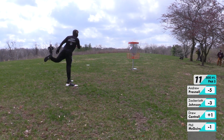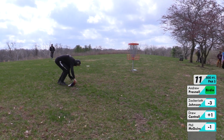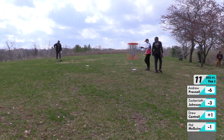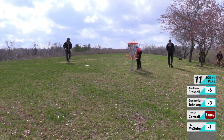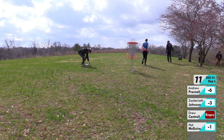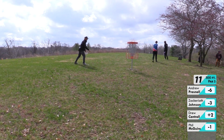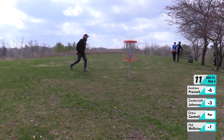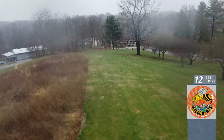Yeah, I remember people coming in after the first round saying it was completely different once you got out, like you're not used to putting like that. Yeah, the front nine is all through the woods pretty much, and then you get up here on top of this hill and it's just blowing. And Prezi with the lone birdie.